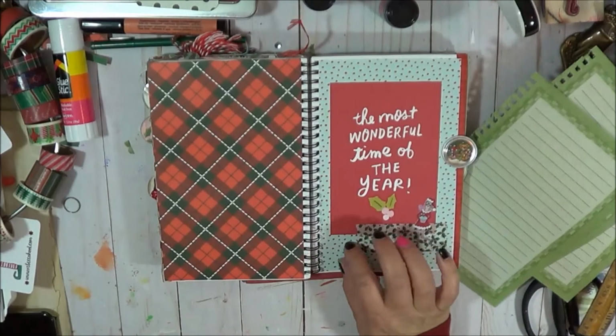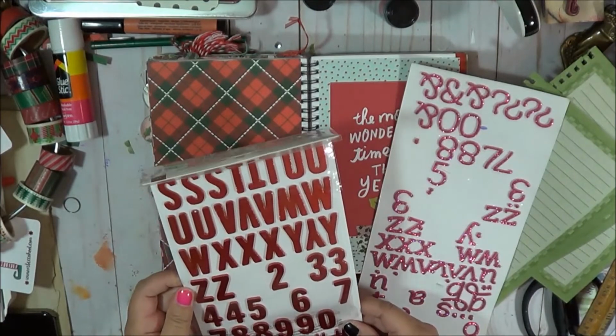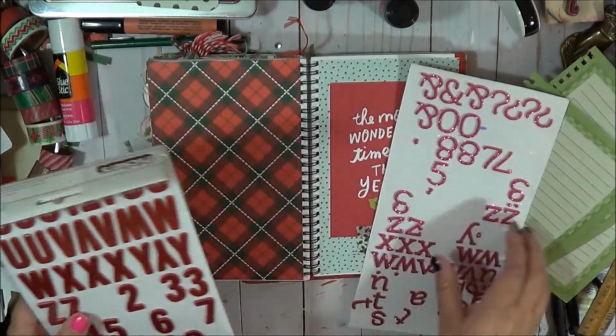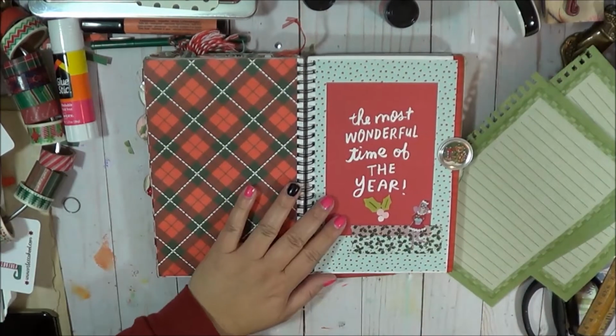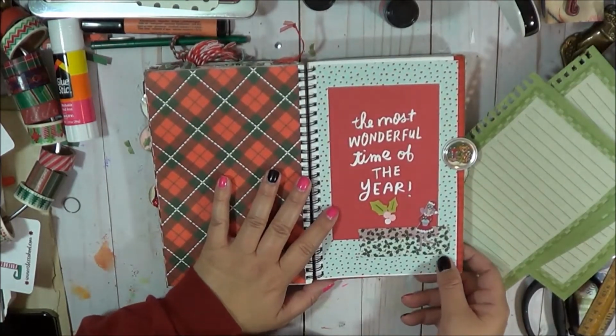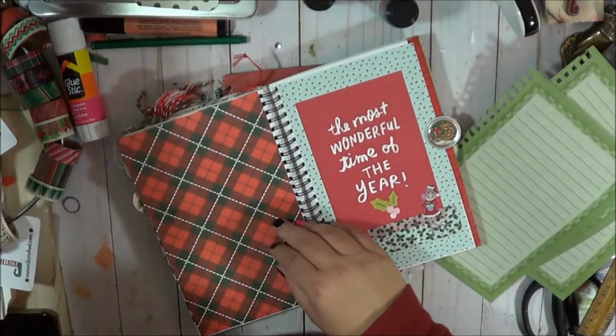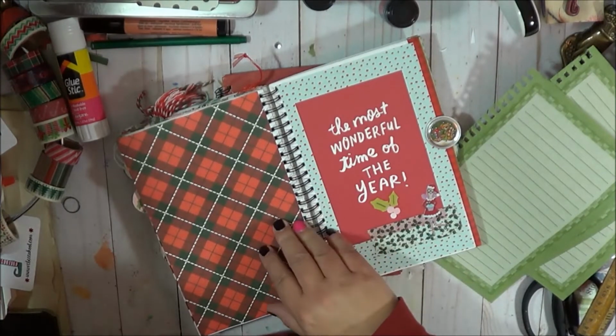Let's go ahead and do that. Let me grab some number stickers, if I can find some. That's the thing with letter stickers, you can't always find them. So let's try something else. You know what we could do? Let's just draw them in. That would work just perfectly fine.